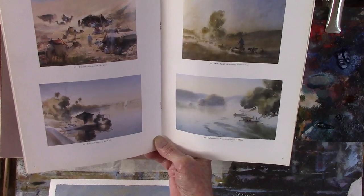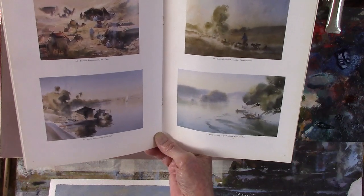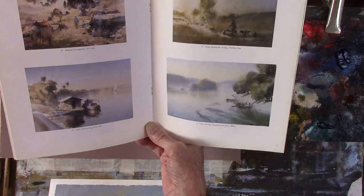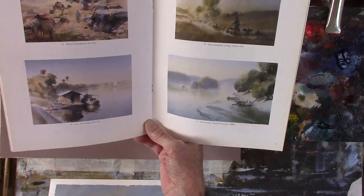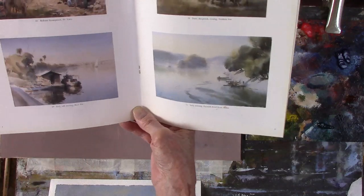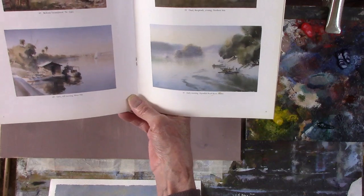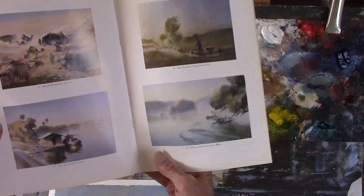I think prisoners used to be chained to the pier outside the pub, and the tide would slowly come in and drown them. Very nice. But this beautiful diffusion he gets in his paintings, absolute master, self-taught, a bit like me really, but far more ability than I have, a superb artist.